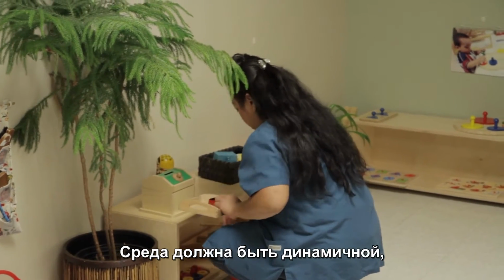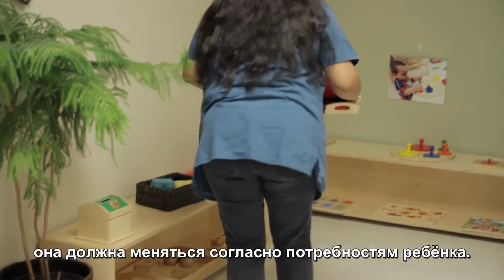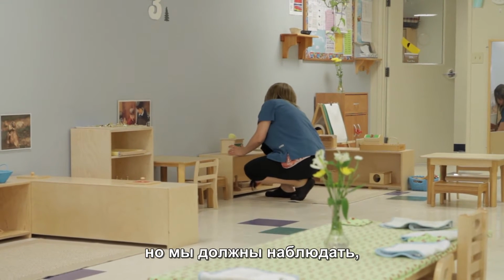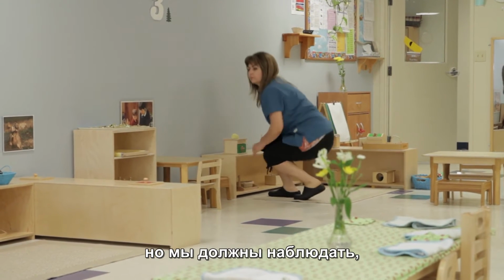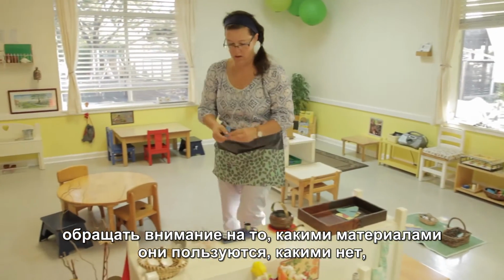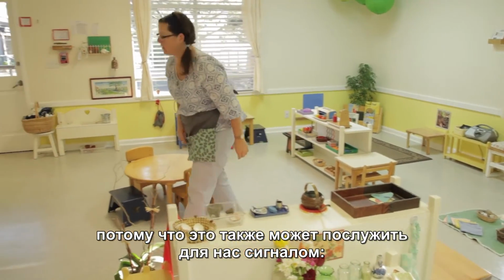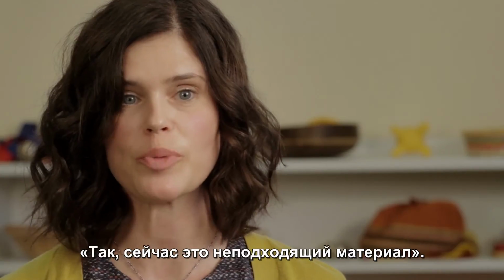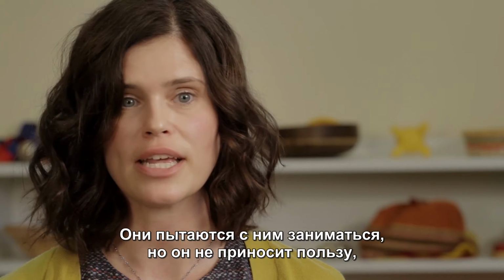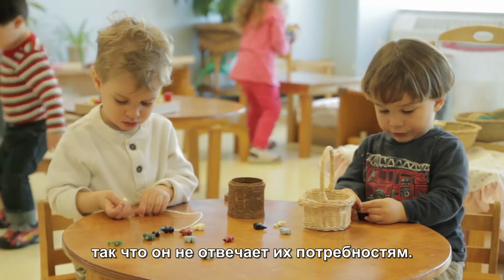That environment needs to be dynamic. It needs to change according to the child's needs. And that doesn't mean we change the entire environment every week. But it does mean that we have to observe, to pay attention to what the children are using, what they're not using, what they're misusing as well, because that can also be a flag telling us, okay, this is not an appropriate material right now. They're trying to use it and it's just not working and they're not getting anything out of it and they're actually being destructive with it. So it's not feeding a need.